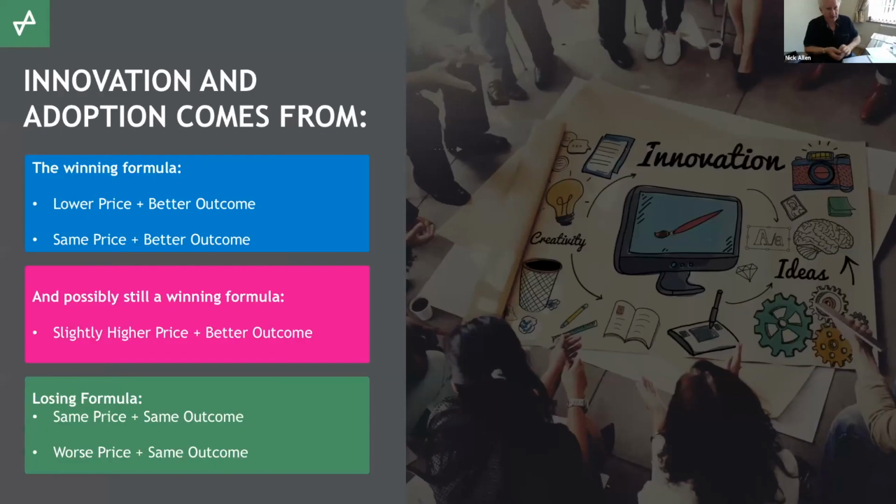This is something somebody asked me to do once. What's the winning formula? Miss the pink one just for now, but it's basically blue and green. The winning formula for getting something into the NHS: if it's a lower price and it offers a better outcome, it's got to be a golden ticket. If it's the same price and a better outcome, for me, that's a golden ticket.